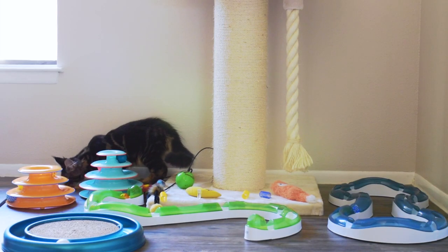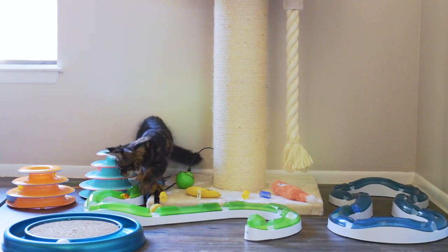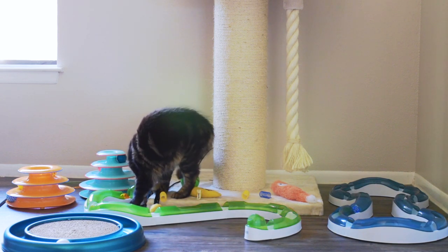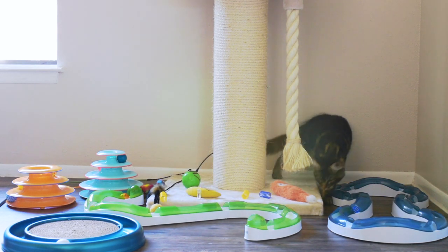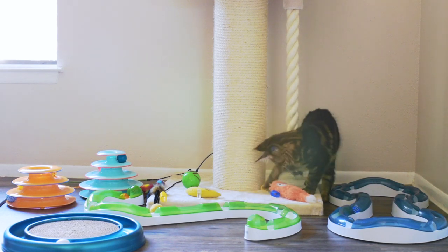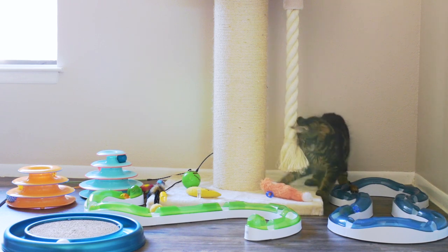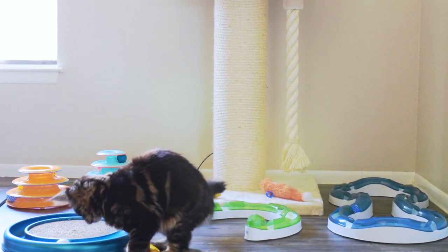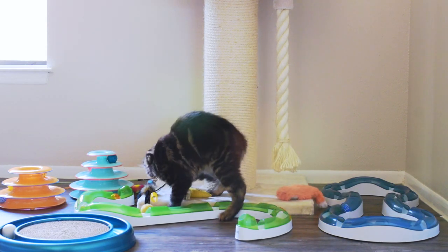And I also want to point out that it's really important to supervise your kitten around any new toys that you give them because you never know how your kitten is going to react to the toy. And toys that have feathers specifically, it can be very dangerous if your kitten chokes or swallows on them. So be very careful with giving any new toy to your kitten. It's just always a good idea to supervise your kitten around any new toys that you give them.